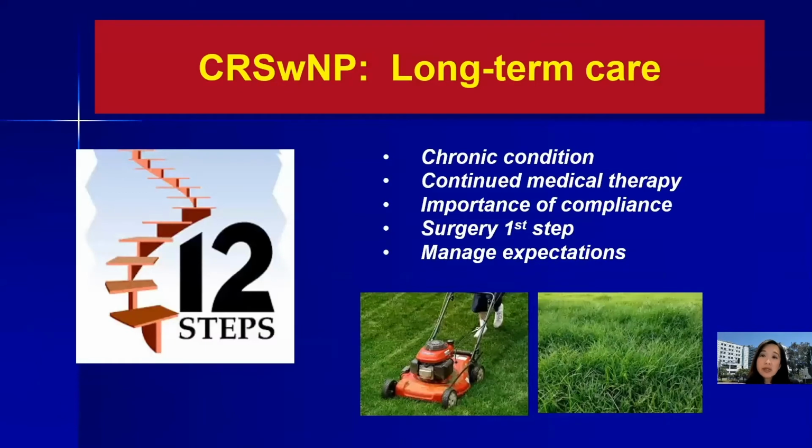So when we started counseling our patients, we informed them that endoscopic sinus surgery is really just the first step in a multi-step process and treatment of this disease long-term, that this is a chronic condition that really requires continued medical therapy in order to maintain control of the nasal polyps and minimize recurrence. So we always emphasize the importance of compliance.